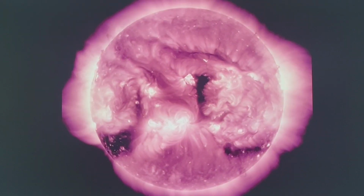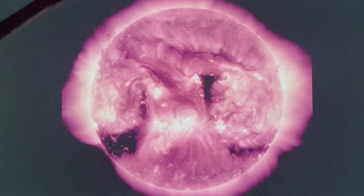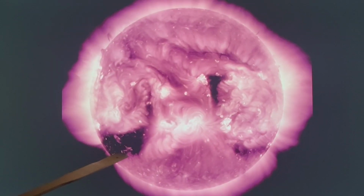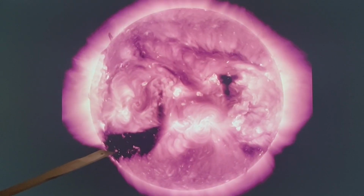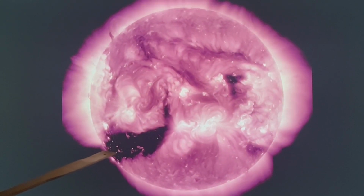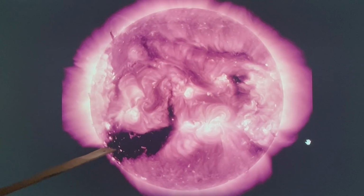Finally, once again, a large coronal hole opening coming in. I am not sure if this is the last large one. It takes 28 days for this rotation. Maybe it was 28 days ago. Maybe it was. Not too sure.